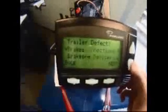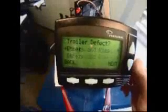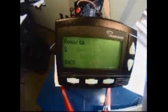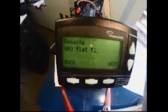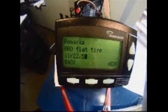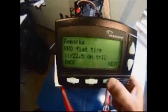You're going to see a big long list of possibilities here for defective equipment, but you can always scroll all the way to the bottom and select Other. And again, we're going to put in right rear, outside, flat tire, 11R22.5, and you always want to tell us that it's on the tractor or the trailer, just in case there's any confusion on the other end.